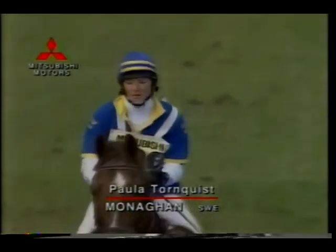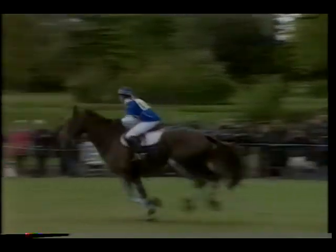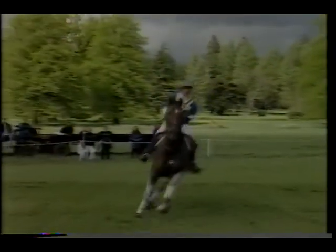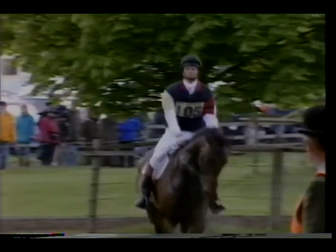Now Paula Tornquist only started to ride 7 years ago, and she's a pilot for Scandinavian Airways and a real character. She absolutely adores this horse, Monaghan. And he does seem extremely talented. She's had lots of help from Anna Herman and the other Swedish riders, but quite a daunting thing. Just has a good look at the Cirencester rails. Quite a daunting thing to come here to Badminton, although they did go clear in Atlanta.